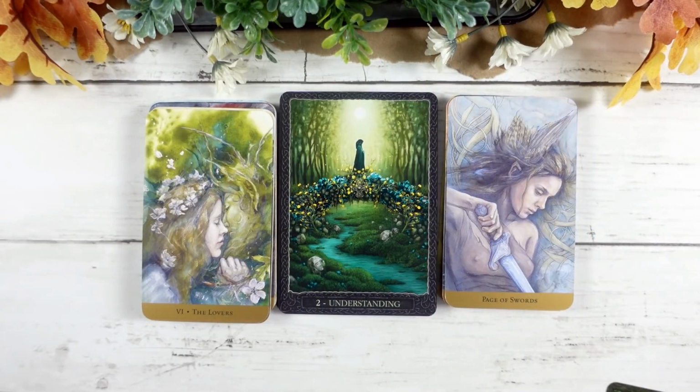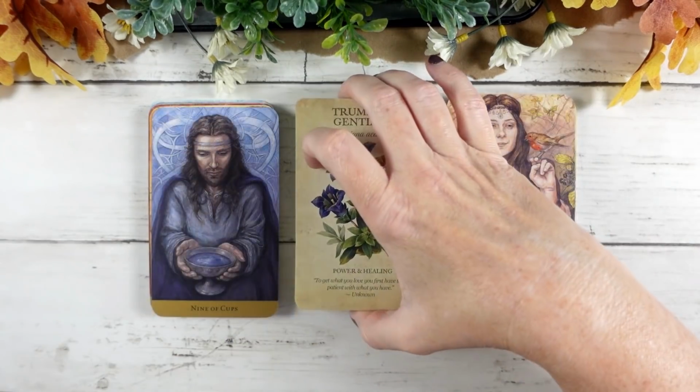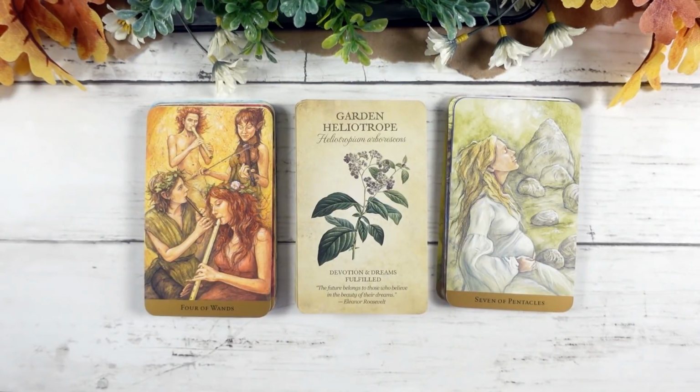And I think that's really fascinating when we see how different oracle decks create this really different energy between our tarot. The pairing with the Botanical Inspirations really helps me to create that dialogue and to understand what it is that the Tarot of the Hidden Realms is trying to tell me.